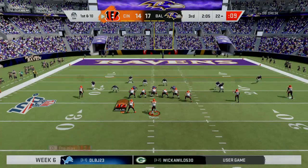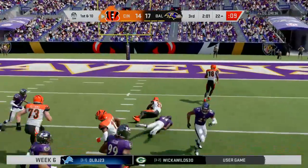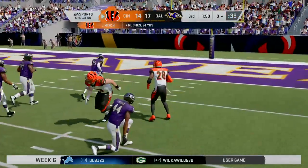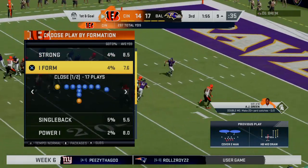Dalton on the draw to Mixon. And an alley to run. And he gets it inside the 10 to the 9. Another nice gain, 13 yards that time, and another first down.